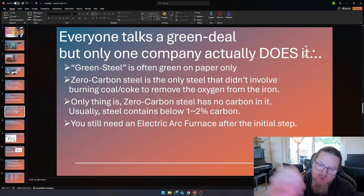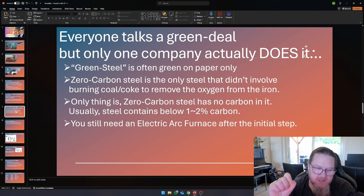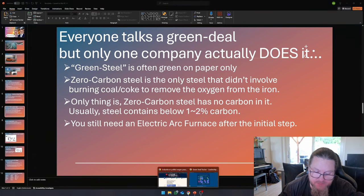Now, back to steel, green steel, you can find green steel everywhere. It works the same as with the energy green bonds and everything. But what you really want to have is zero carbon steel. Zero carbon steel is steel that was produced in a system that did not need coal to heat up and that did not need coke to coax the oxygen out of the iron atoms.